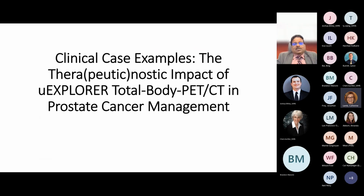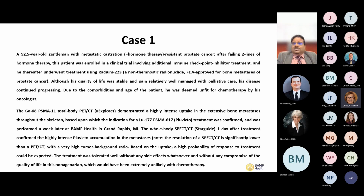So I'd like to now show some clinical case examples in which the total body PET CT actually had a direct theranostic or therapeutic impact in the management of prostate cancer. The first case is that of a more than 92-year-old gentleman who presented to us with metastatic castration-resistant prostate cancer. He had failed two lines of hormone therapy, and he was enrolled in a clinical trial involving an additional immune checkpoint inhibitor, and then underwent a radium-223 treatment, which, as we know, is a non-theranostic radionuclide, but approved for bone metastasis of prostate cancer.